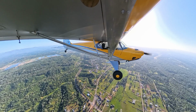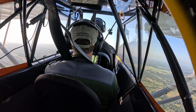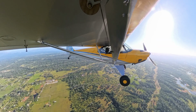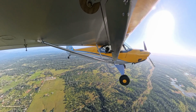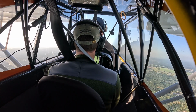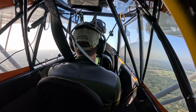I think the EX2, like they did something different with the ailerons, the way they hinge, so it's a little bit lighter on the ailerons. This is a pretty early experimental Carbon Cub build. One of the earlier ones, before they came out with like EX2 and EX3, this is just the EX.